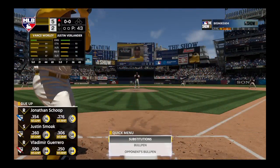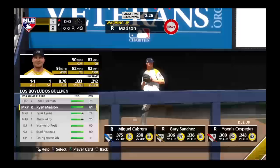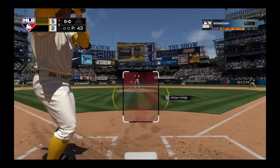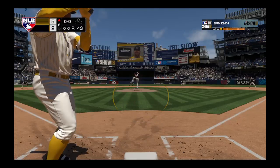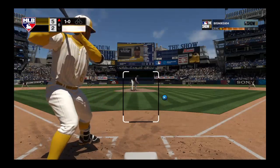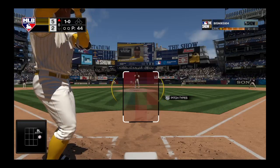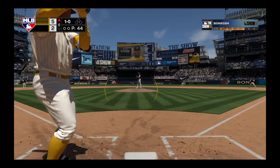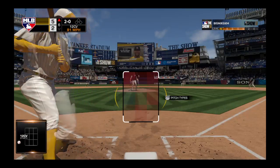Digging in once again, Jonathan Scope. And his confidence has to be in a really good place right now, having already launched 2 balls over the fence in this one. Ready to deliver. Here's the first pitch. And that one just missed outside. The 1-0 home is taken for ball 2.